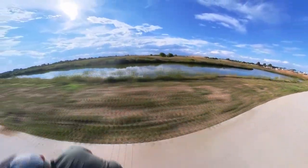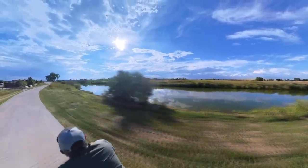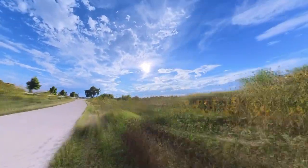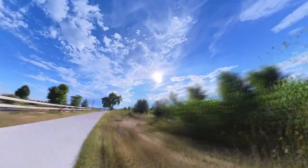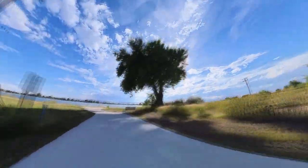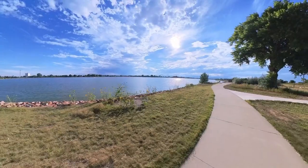I'll come back around by the church again, and that big tree up there is the tree that's on Windsor Lake. That's the tree you see the eagles in most of the time. And with that, we're back at Windsor Lake, where again there are so many recreational opportunities, good fishing, all kinds of things to do with your family here.